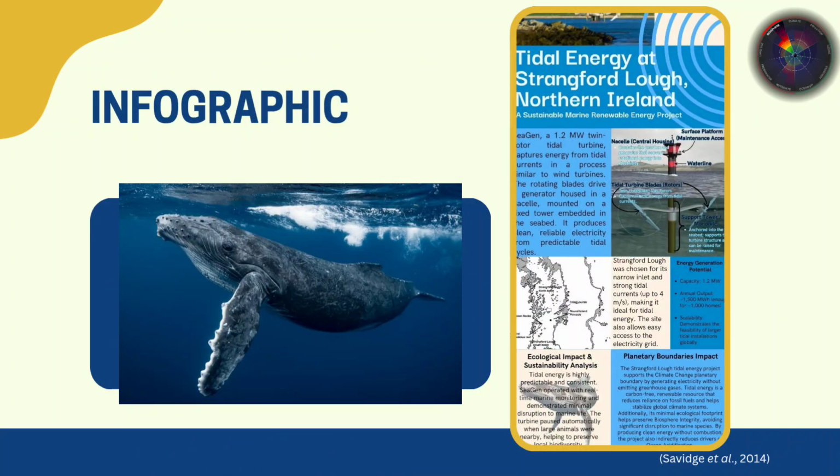To the right, you're going to see an infographic that I put together to summarize what we've just talked about: turbine architecture, the site bathymetry, annual energy yield, and preliminary sustainability scorecard. I will reference these baseline figures as we transition into ecological considerations.